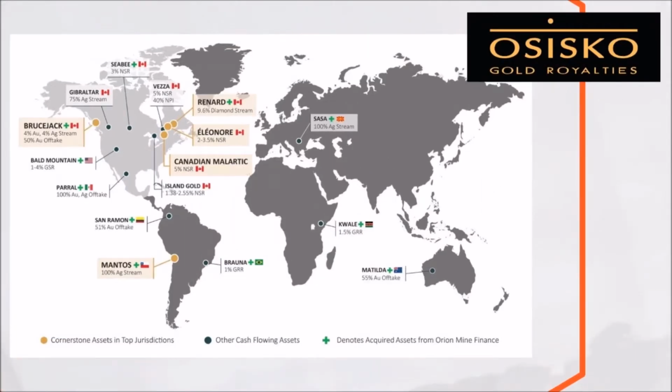So I work for Osisko Gold Royalties. I've only been there since September. It's a royalty company. So we provide capital, money to companies who are either building a mine or need to update a certain part of their mine. And then in return, we usually get a portion of the revenue that they produce or a portion of the metals produced. Last year we almost doubled in size.